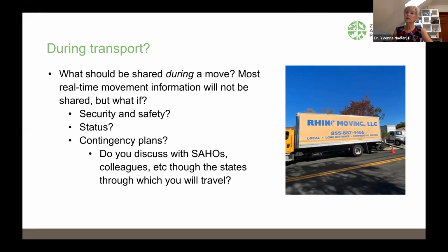Okay, what is the safety and security that is needed around that emergency transportation? Do you need to share the status of the move with anyone across the country? Do you need to pick up that phone and say, okay, state animal health official in Illinois, we are coming out of Indiana. You had pre-approved us moving across the country. We'll be entering the border of Illinois in 30 minutes. We're on this particular highway. Does that state animal health official want that heads up?